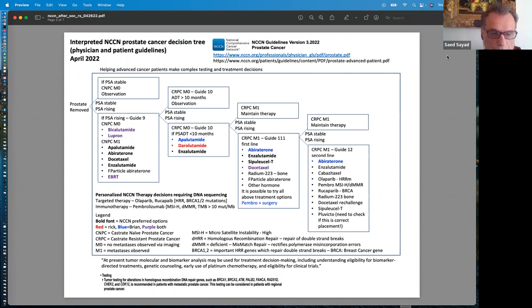Yes, excellent. Thank you. Saeed, as we go through this chart from left to right, you'll see the rightmost is the second line therapy, and within the NCCN guidelines, you're starting to get genomically driven decision making. It doesn't kick in until you're castrate resistant metastatic and second line, but that's where genomic information would guide whether you would get Pembro, which is a PD-L1 blocker, and that's based on genomic information in some of these. So we'll get there. I'll try to cruise through here, but all questions are great.